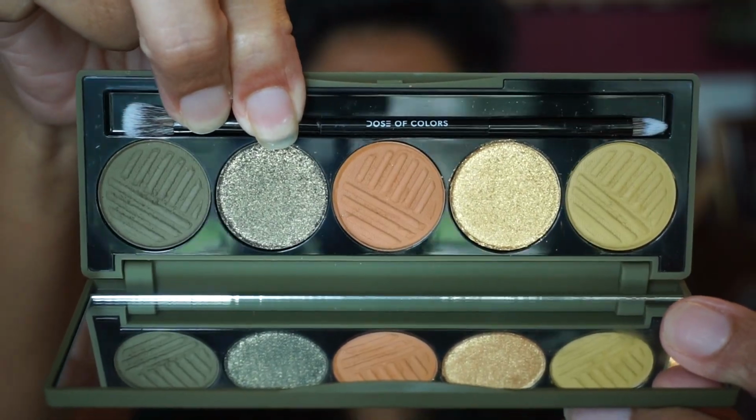Cannot wait to try this palette. And the palette that I'm talking about is this one by Dose of Colors, the Cutting Edge palette. I mean, look at the shades in here. Yeah, those are some pretty shades. I didn't notice this with the other palette, the Smokey Soiree palette, that it does have shade names in the back. But of course, it's too small for my eyesight.